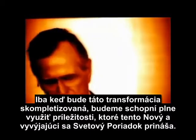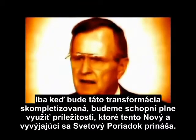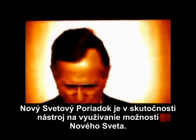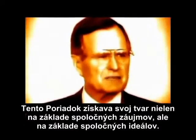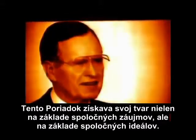Only when this transformation is complete will we be able to take full measure of the opportunities presented by this new and involving world order. The New World Order really is a tool for addressing a new world of possibilities. This order gains its mission and shape not just from shared interests, but from shared ideals.